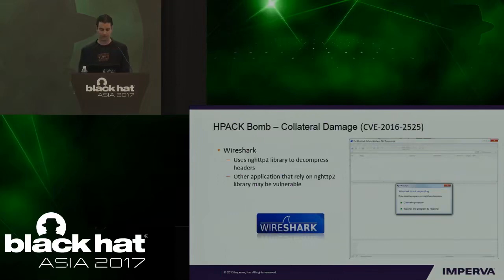So here's a funny story. The nghttp2 project also supplies standalone libraries that are used in other products, for example, in Wireshark. So when we developed this attack and wanted to report it to the vendor and send a network traffic capture file, we recorded the attack and played it in Wireshark. And we were very surprised to see that Wireshark has the same vulnerability, since it uses the standalone library that is vulnerable.